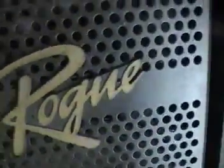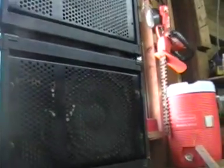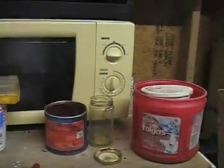What I have here, Rogue, I'll turn this sideways so you can see it. Rogue is made apparently in Korea, of all places. The bass unit, if I can see it in here without too much lighting issues. Hang on a second, I'll get it in here. Okay, there we go. This is a 6-channel powered mixer, RPM 806. That's the, I guess, brand of it.